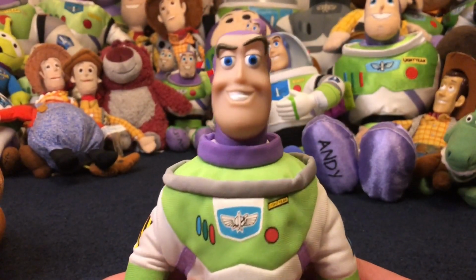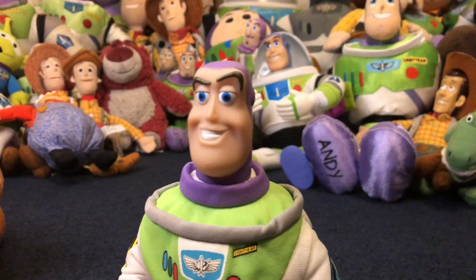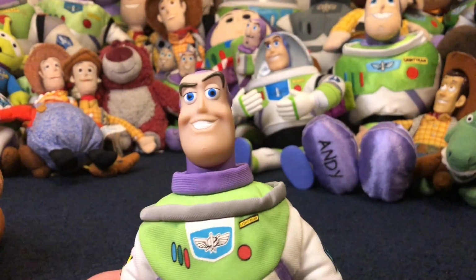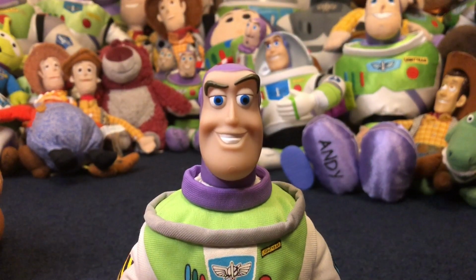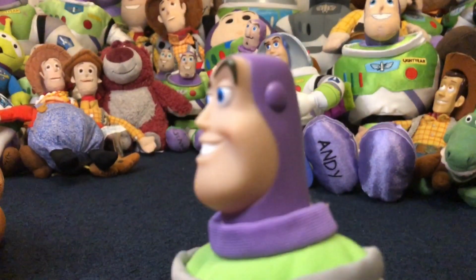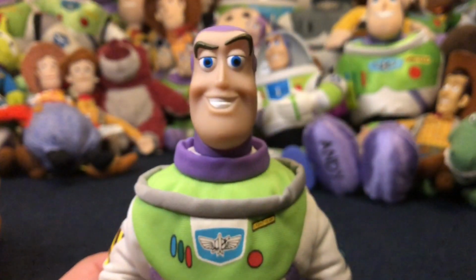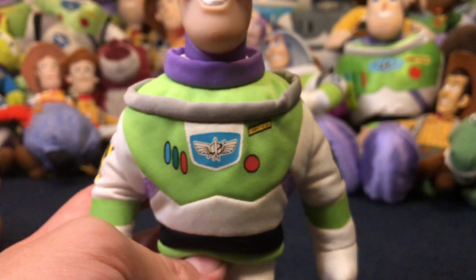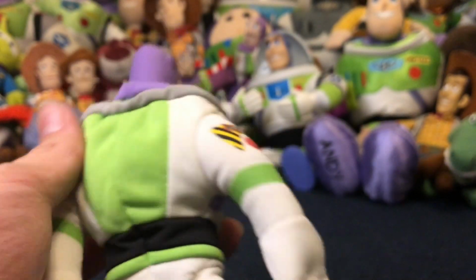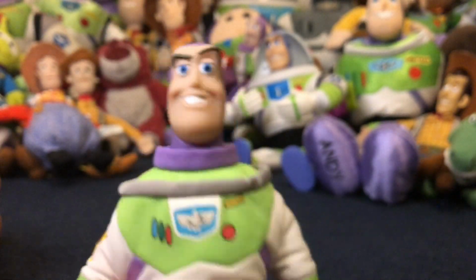This is the Starbeam Buzz Lightyear plush. I believe this is a 1998 version. I've seen a Toy Story 2 version that has like a bit of a brighter colored face, like a pale face. But again, I've done a review on this one before. A very nicely made toy. Of course, it's by Mattel, so what do you expect? They're, I think, the second biggest toy company in the world. But yeah, very good overall.